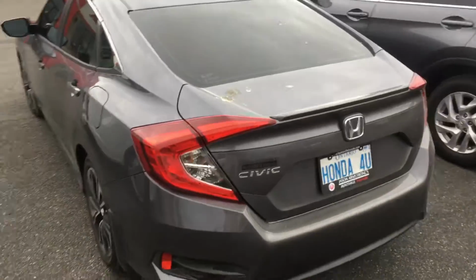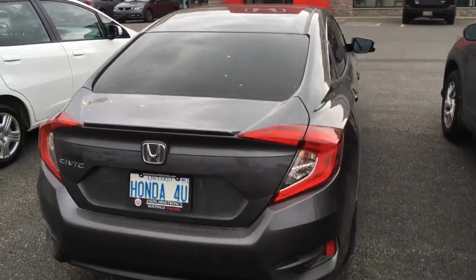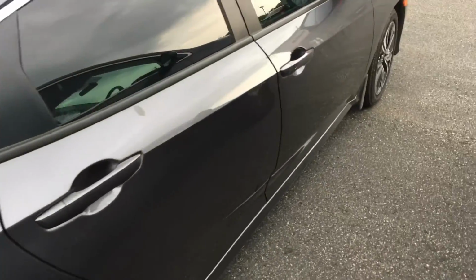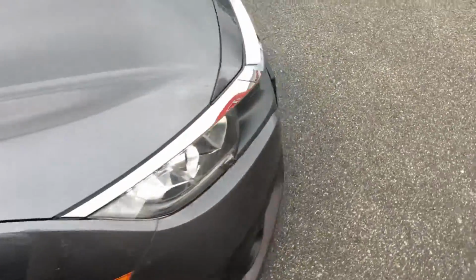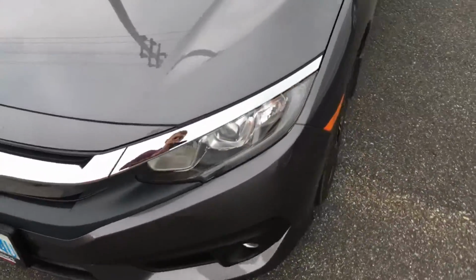We're going to give the car a really good clean, of course. But you can see it's got nice tinted windows. Comes with the mat package, which also includes the rear mud guards. But yeah, perfect condition. It's only been on the road for a few months now.